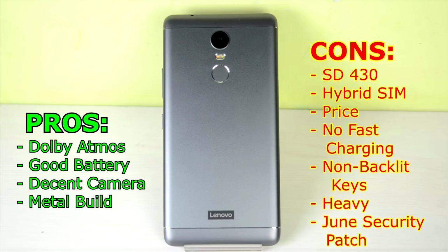Snapdragon 430, a chipset that has been used in a phone priced at 7,000-8,000 rupees, the Redmi 3S. A hybrid SIM card slot, and price is a big con. At 14,000 rupees, this is overcharging. No fast charging, no backlit keys. At this price tag, they don't have backlit keys. Heavy, it is one of the heaviest in the lot. And the June security patch, this phone is still running the June security patch.